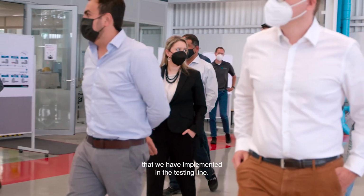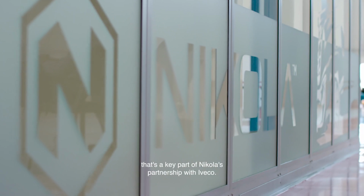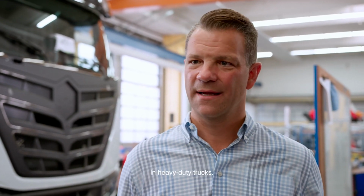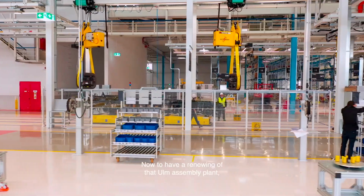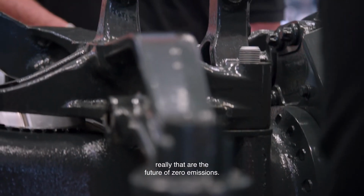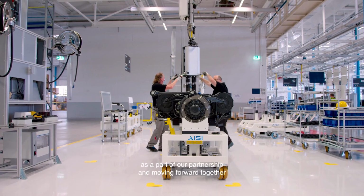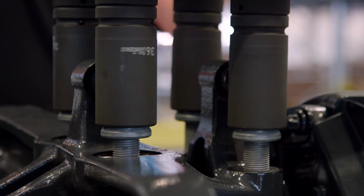There is part of my team over there that will explain you some of the features that we have implemented in the testing line. I think from the history of Iveco, that's a key part of Nikola's partnership with Iveco. Their long-standing history in the European market in heavy-duty trucks, now to have a renewing of that Ulm assembly plant that really is about the future. We're partnering with them to electrify those platforms and add fuel cell electric technology, really that are the future of zero emissions. So we're leveraging the legacy that is Iveco as a part of our partnership and moving forward together to see that zero emissions future come to life.